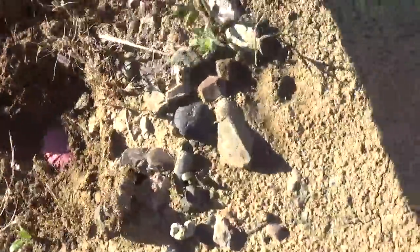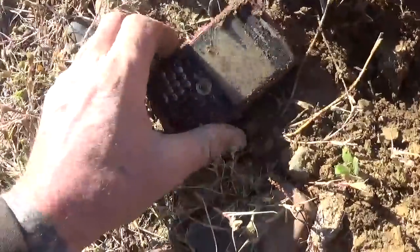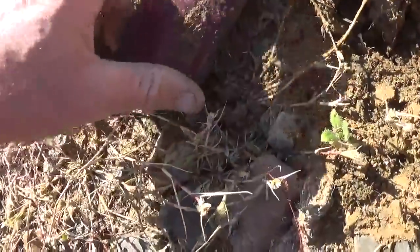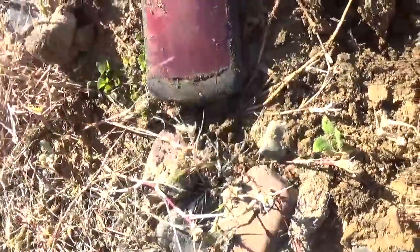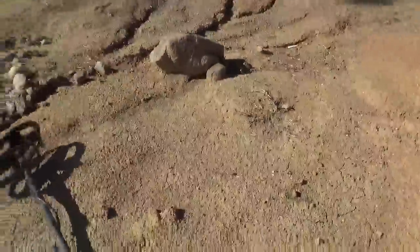Let's go ahead and dig it out. I think it's a cell phone. Yep. Somebody's cell phone. Their BlackBerry. That's where that slid to and stayed forever and ever. Nobody else has been here. That's a Screaming 80, right at the bottom of where anything heavy would stick.